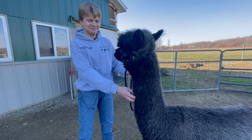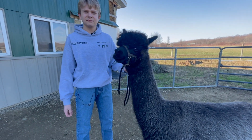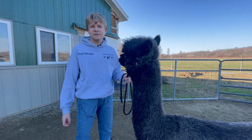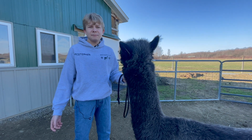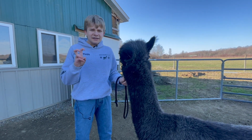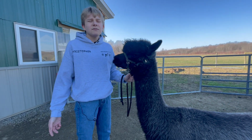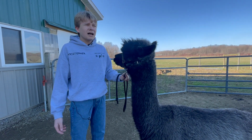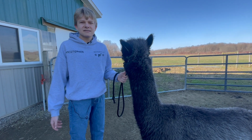Now, do they like to have friends? Do they like to be by themselves? These guys are herd animals. You have to have at least 2 of them. They do very well in a big herd. A lot of times they'll have a herd leader, which will lead them around. And the females, they'll lead them out into the pasture. They're a lot more protective than the others.